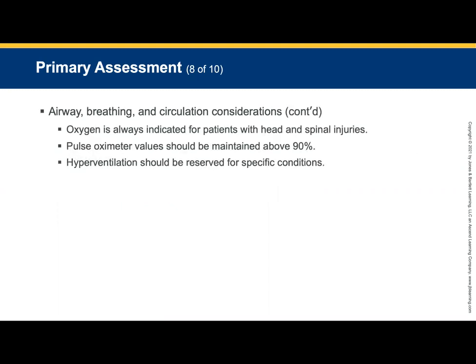Administration of high flow oxygen needs to be given on every single patient. If we suspect any type of head injury, we automatically need to give them high flow O2. Use a pulse ox if we've got it. We want to try to keep their oxygen levels at 90 to 95%. That's something that we want to try to keep to that level. So if we notice that it drops, and we've already got them on a high level of O2, then we're going to have to keep them at 15 liters and put them on a non-rebreather.